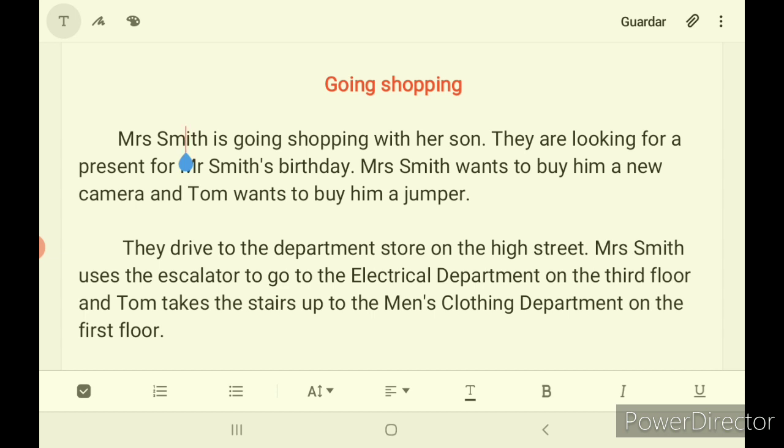Mrs. Smith, and pay attention here, it's not Mr., it's Mrs., señora, right? Mrs. Smith is going shopping with her son. They're looking for a present for Mr. Smith's birthday. Mrs. Smith wants to buy him a new camera, and Tom wants to buy him a jumper.